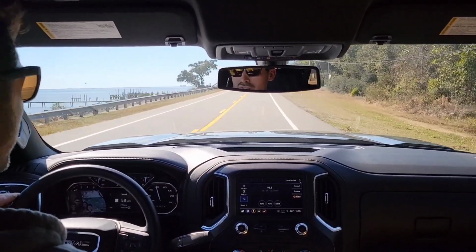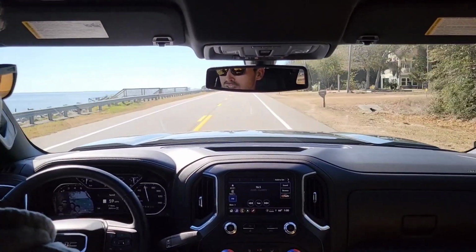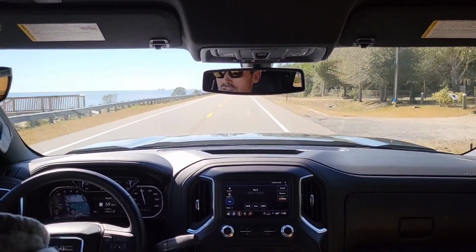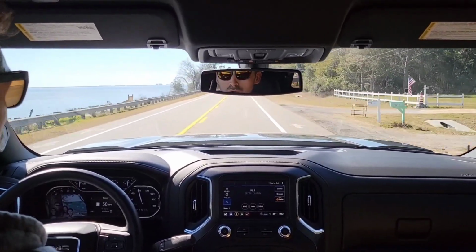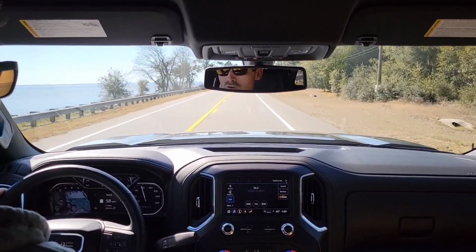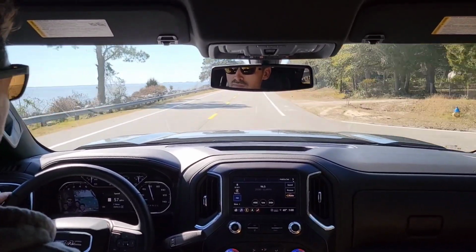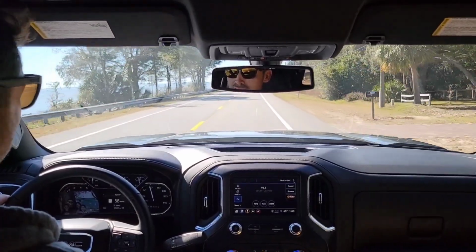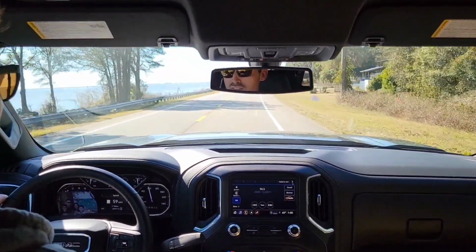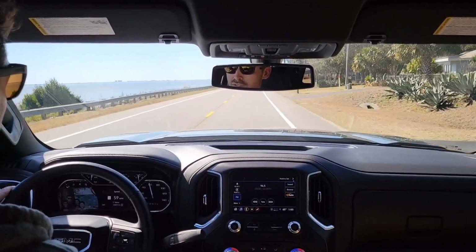Stock is around 32 inches, and I'm bumping it up to 35. It's not a huge difference, but you do feel like the truck's a little heavier. The rolling mass is a little heavier, mainly when you brake. If you do a hard brake, you'll notice it takes slightly longer, a little more difficult than the stock tires did. Miles per gallon is pretty close to the same. It's a little off, maybe by 1 or 2 miles per gallon, but it's not a huge difference.